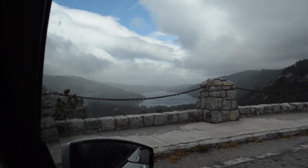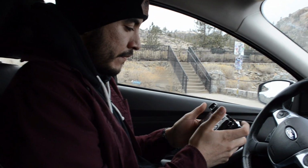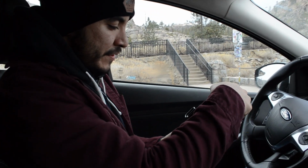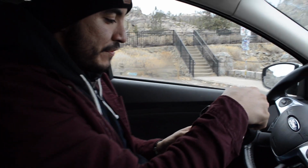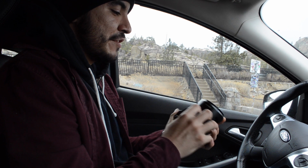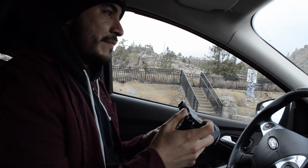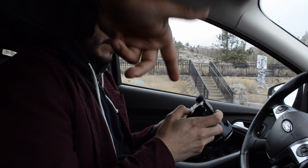This is one of the scenic viewpoints at Donner. Looks like it's pretty windy. Danny's getting his camera ready. What are you shooting on, bro? Tell me what you're shooting on. I'm shooting Sony A6500. I got my 12mm on. I'm using a UV filter, which I probably don't even need, to be honest. Yeah, you won't need that. It's really cloudy. Yeah, that rig is super sick.